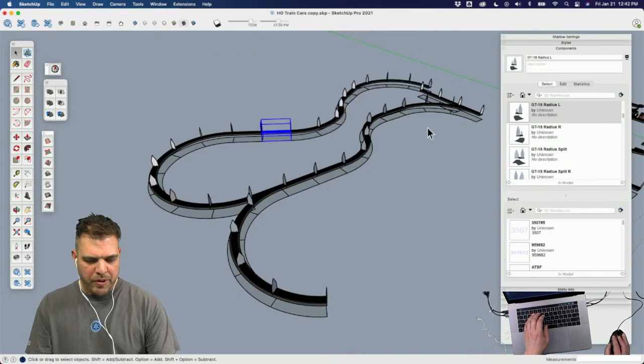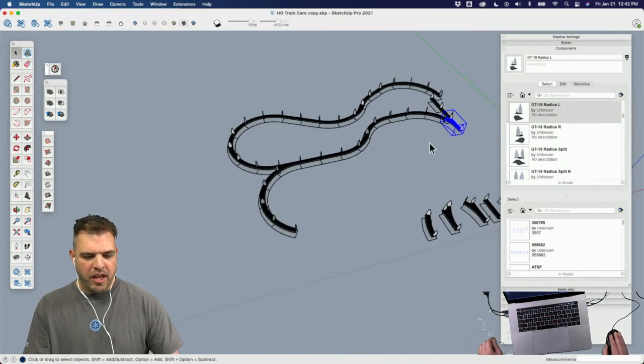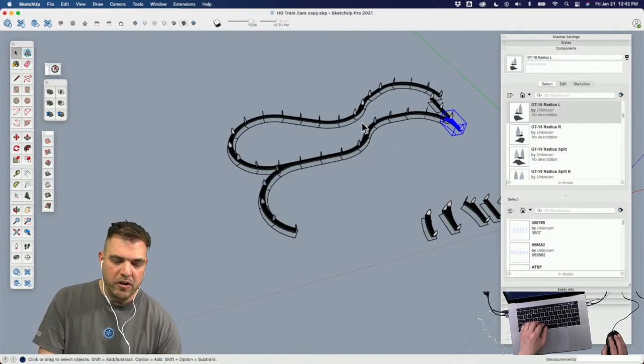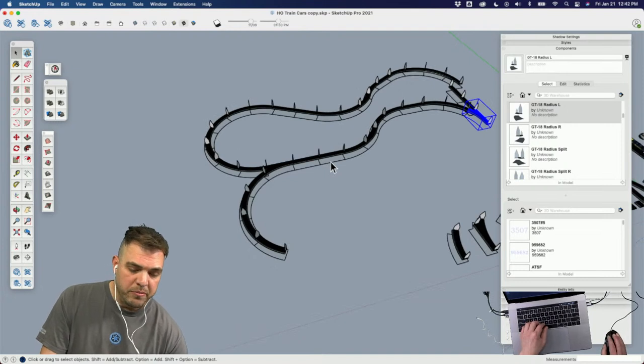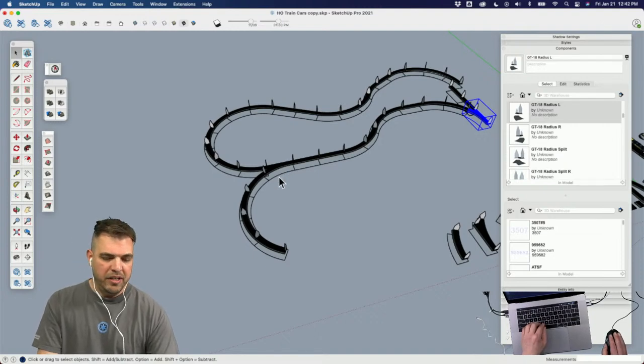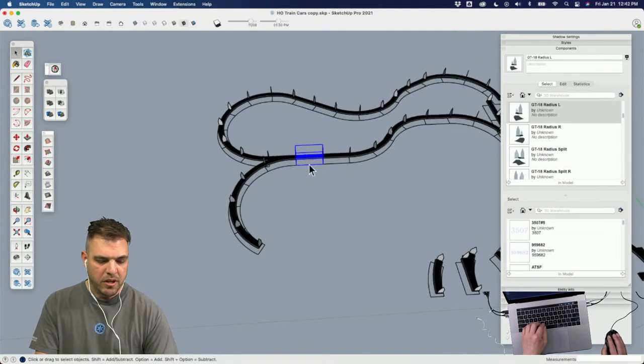Or if I go all the way back here towards the first one that we made and start moving it, everything's glued to that one. So this gluing behavior can be really helpful, but sometimes you'll just need to keep in mind, oh, I need to make some adjustments and I may need to unglue one of these. And let's say it's this one.